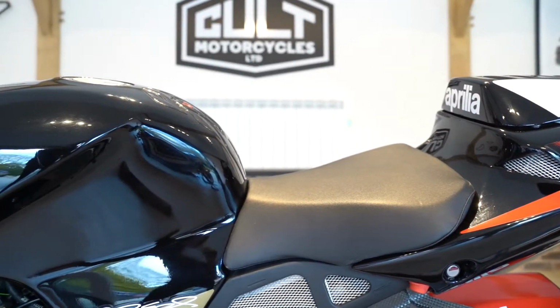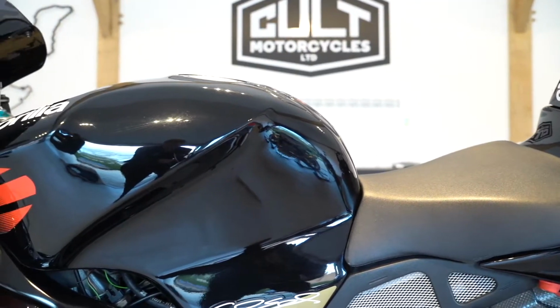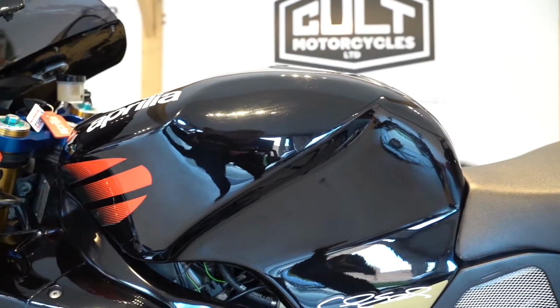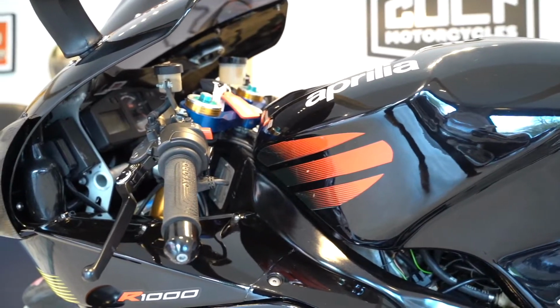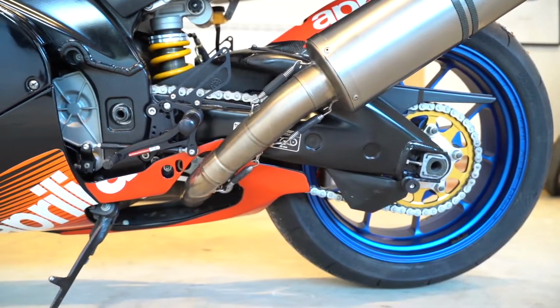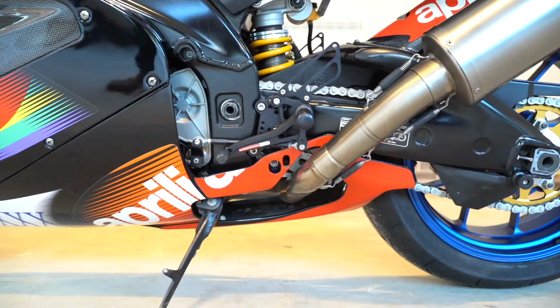This example has covered 28,000 miles and comes with a great service history. There's a folder full of invoices going right back for servicing plus remedial work. Everything from regulators to coils to wheel bearings to suspension servicing.